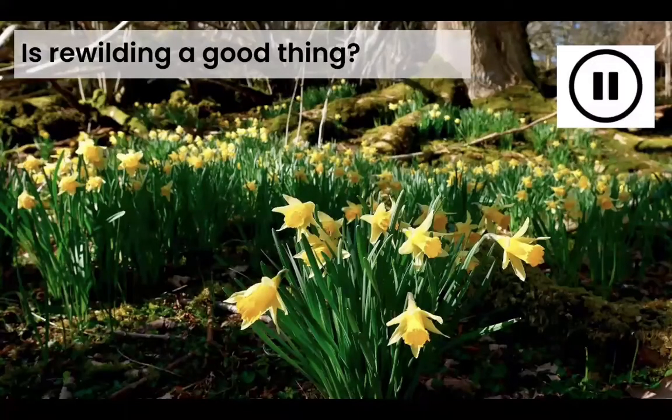So is rewilding a good thing? What do you think? Pause the presentation here and give your thoughts to your teachers. So did you think it's mostly a good thing? Yeah, I think so too. Having more plants and animals around is a really good idea. And if we make more room for them, we'll be encouraging even more to return to the area.